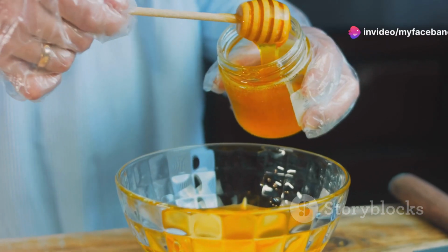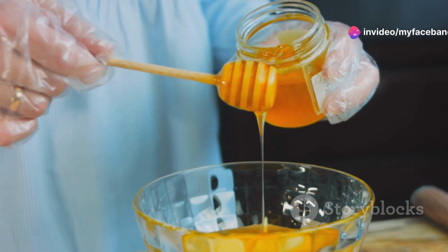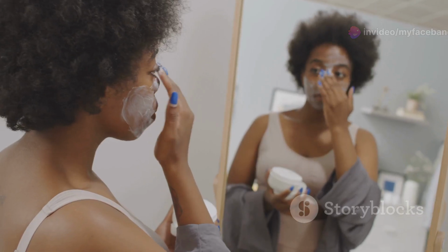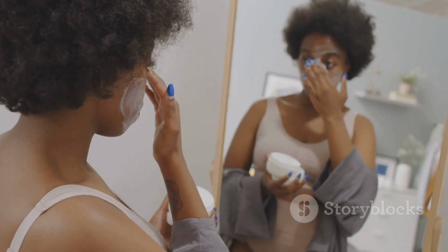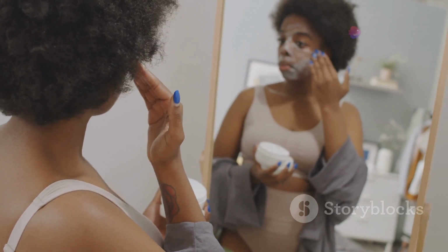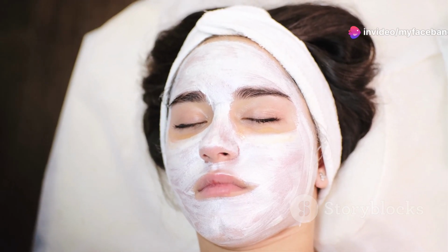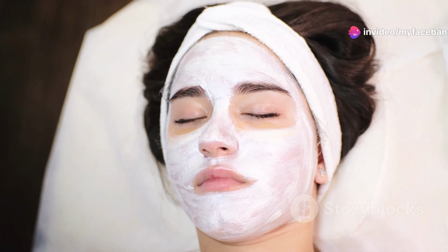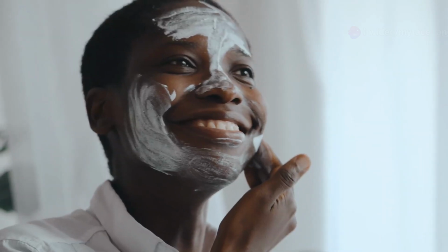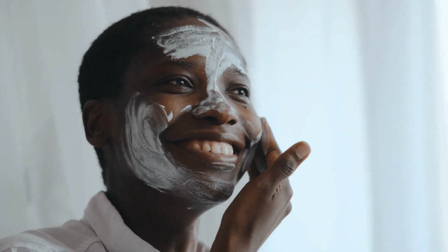Just mix together equal parts honey and plain yogurt, and you'll have a mask that's both nourishing and easy to make. Apply it to your face, making sure to cover all areas evenly. The honey acts as a natural humectant, drawing moisture into your skin. Let it sit for 15 to 20 minutes. This is your time to relax, maybe even meditate or listen to some calming music. Your skin will be so soft and smooth, you'll feel like you've just had a professional spa treatment.